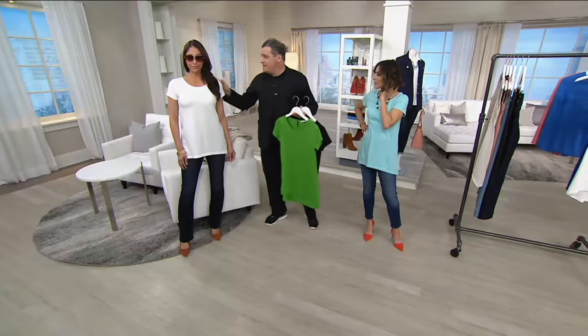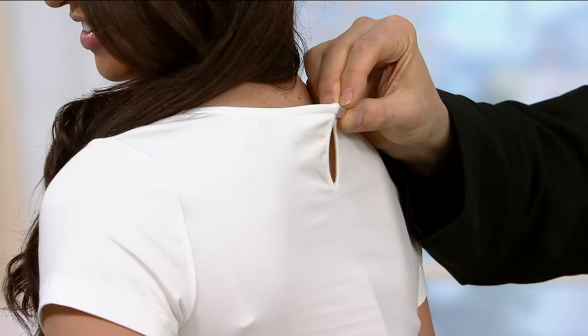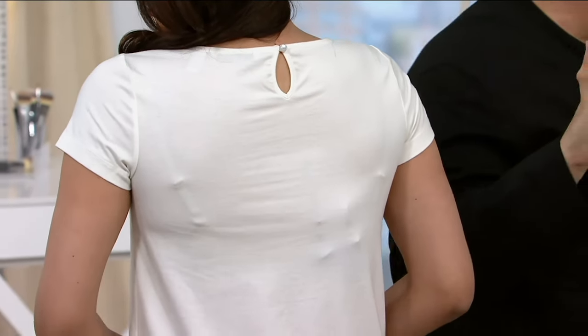It has this wonderful detail in the back, which is really a button. Just for show, you know? I mean, I guess if you really wanted that to function, it could. I mean, you'd have to have the biggest hair in the world to need to use that. And listen, there are ladies out there who have very big hair, and I don't blame you.